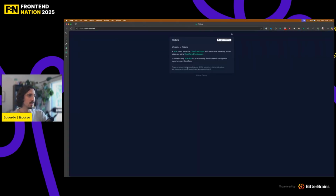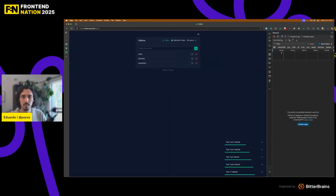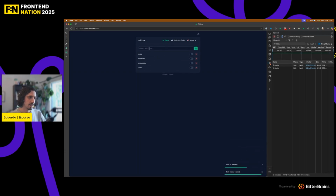So this is a Nuxt demo. Let me just check that the screen is still visible. Yes. I have to log in with GitHub. I thought I was logged in. Should be good. So this is a normal application. I can add things, and there is a small delay when I add things. We can barely notice it, but if I do a little throttling, not that much, just slow 4G, and I add things now, I can see that the input stays disabled. Here it takes some time.